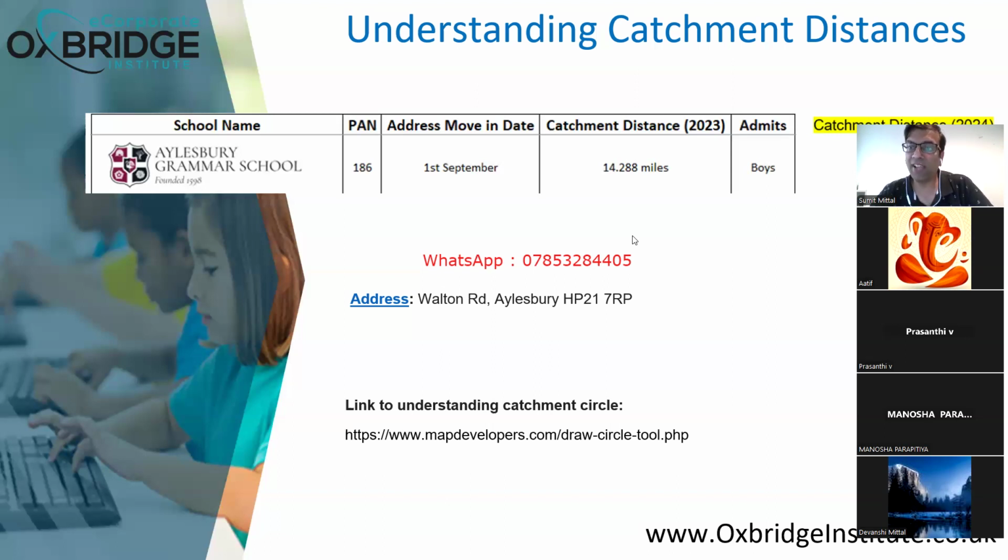Are there any out of catchment seats in Buckinghamshire? Unfortunately, Buckinghamshire does not have any schools which do out of catchment. So that means they don't go purely by merit. You need a score of 121 and then you need to be in catchment distance wise. So you need to be within the distance allocation for that particular year to get admission. Yeah.